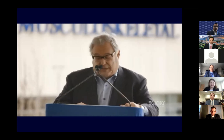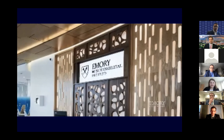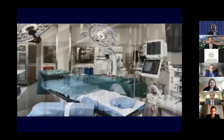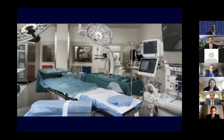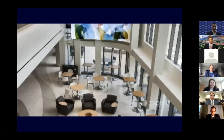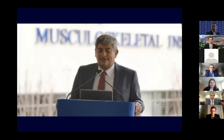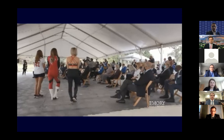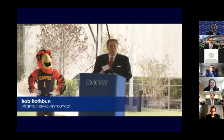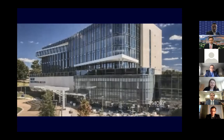Today we have set a new bar, and I have no doubt that this is the top musculoskeletal clinical and research space in the country, which will enable us to continue attracting and retaining the best faculty, staff, trainees, and researchers that exist. And that means extraordinary patient care. Dreams really do come true. And when sports and Emory shake hands in partnership, miracles happen. And the latest one is right there behind me.